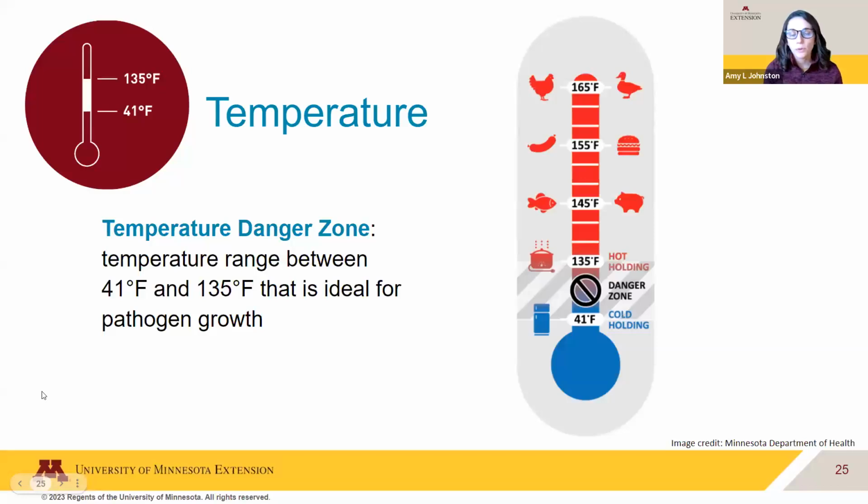Temperature plays a critical role in microorganism growth. Cooking foods to the appropriate minimum internal temperature kills microorganisms and in some cases may inactivate any toxins produced by a bacteria. However, we know once cooked or heated, safe food handling practices are needed to prevent any new contamination. Hold foods at 135 degrees Fahrenheit or above to reduce the ability of any remaining pathogens to grow, and then cool hot foods as quickly as possible to 41 degrees Fahrenheit or below.